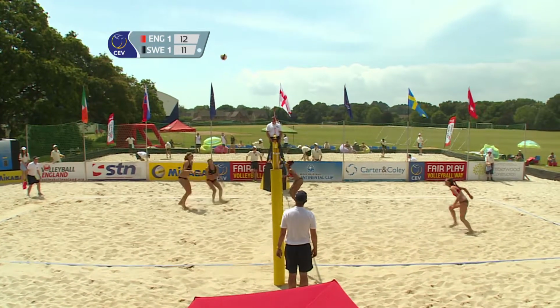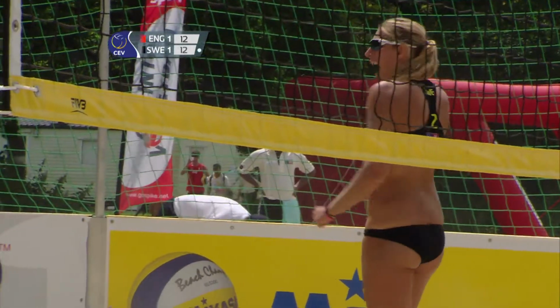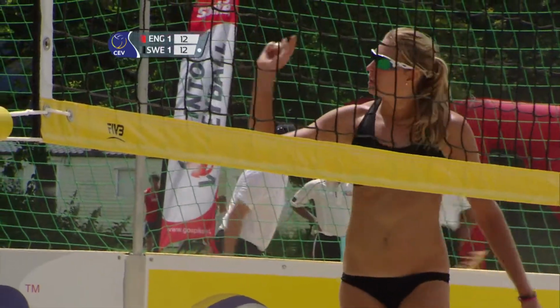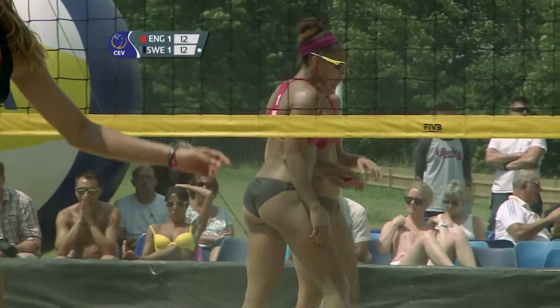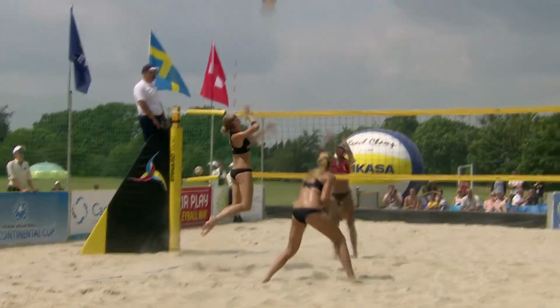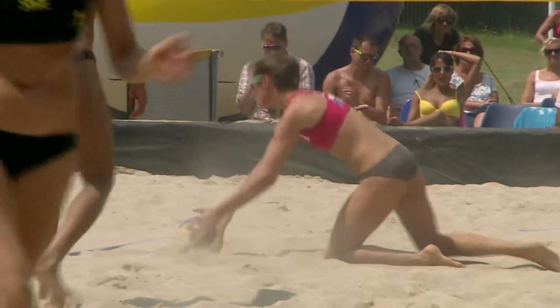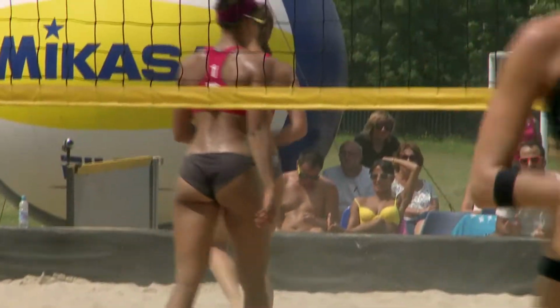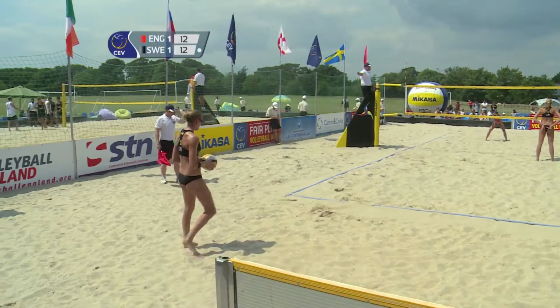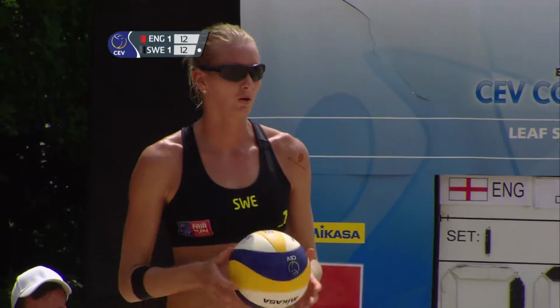That's a good dig, though, from Lundqvist. And she brings back the scores to all square here. How important will that prove to be? Zara Dabney unable to keep the ball from hitting the sand. She'd read it right. She was unlucky. The 12-all, 1 set all. The winner of this set will top the table. Karen Lundqvist with the serve.